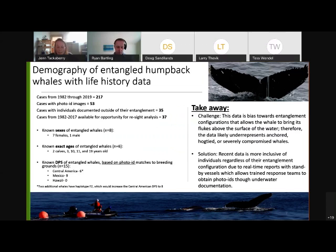Since I have a lot to share in a short period of time, I'm just going to jump into some of the results based on the information we can gather when working with images collected from trained responders. And that includes whale watching companies, researchers, and response teams, so level 2 or up. It's rare for us to get good enough quality images from the general public in order to use them for photo ID.